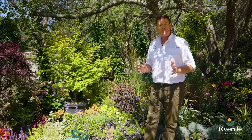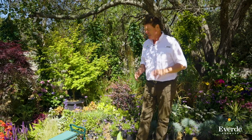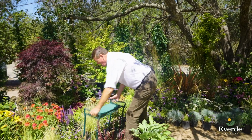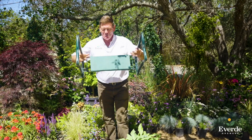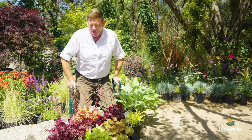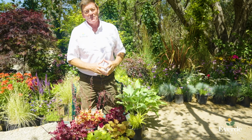Now, some other shade plants I'm going to talk about are some heucheras and one particular hosta. And I'm going to go on my knees to do this. For those of you that love to garden, you can order these online. These are gardening stools. You can kneel on them or you can sit on them. They're absolutely great.